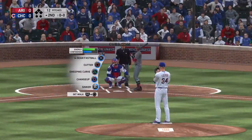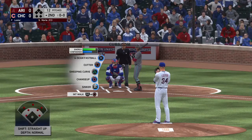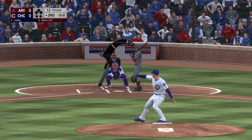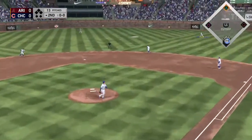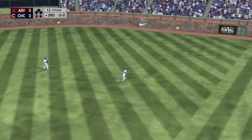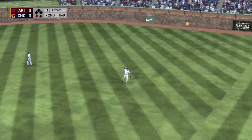Up next for Arizona, Ketel Marte. His past history against Jon Lester, he's 1 for 4. Ketel Marte. Lofted in the air out toward right center. Happ is in pursuit, and he tracks it down. Nice play for the first out.